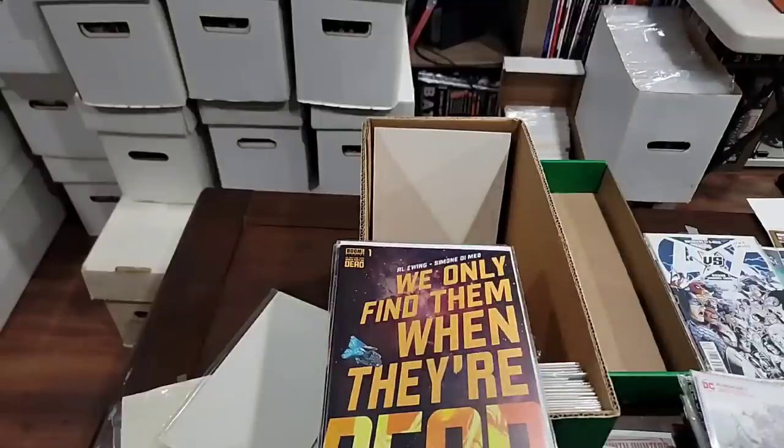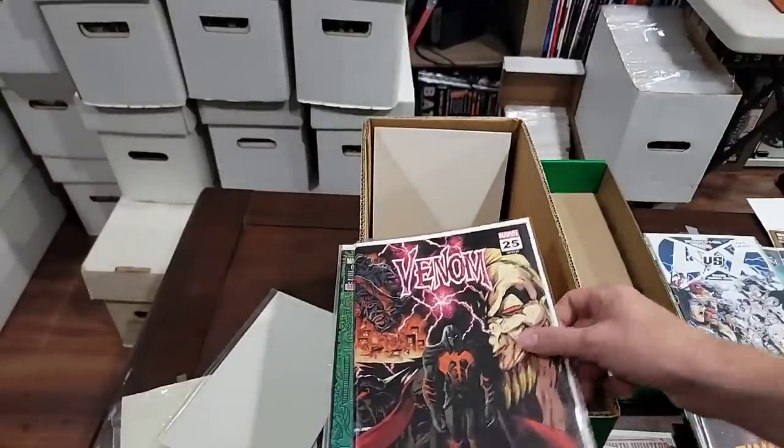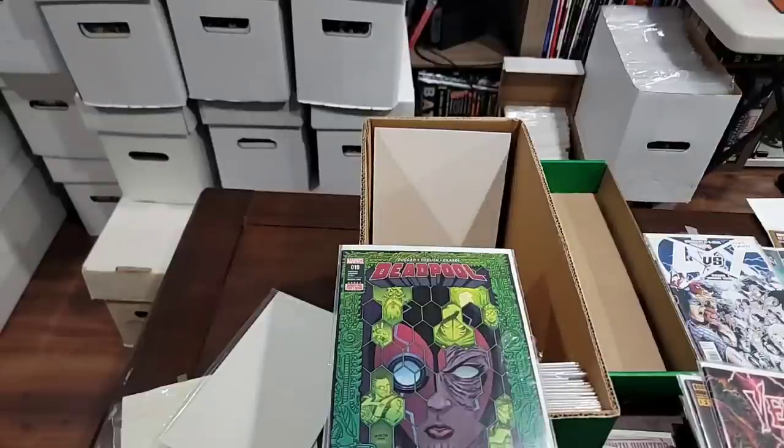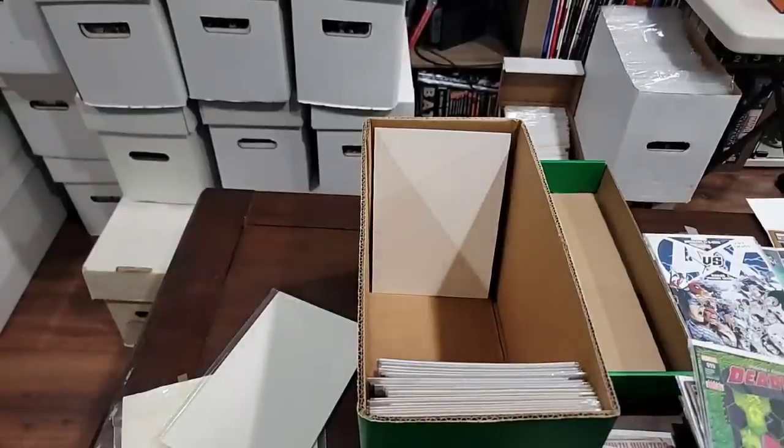Punchline 1 variant we'll pull. We only find them when they're dead. I'm calling that. Oh, we're pulling the Venom 25. That's the first Codex, I think, or something. And we're pulling the Deadpool. Oh, my. Okay. All right. Let's go over the bigger books. There was a lot in this one.